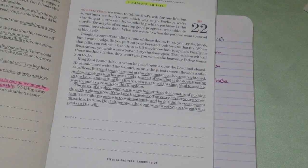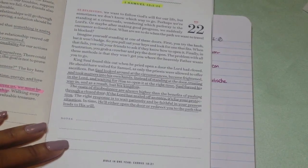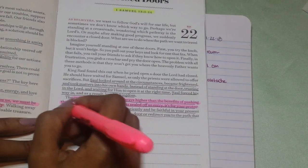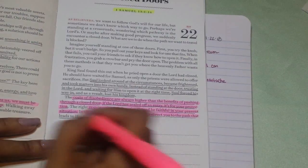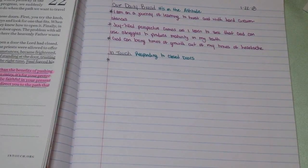Okay, guys, so I don't know if you can see this clearly, what I just read, but wow, mind blown. I'm going to highlight a few things here. I'm basically highlighting this whole bottom paragraph because it is amazing, you guys. I tell you, these devotionals always give me something good. Okay, so I'm just going to write down my notes of what I highlighted and underlined, so we're going to jump into that now.